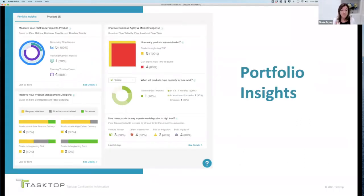Portfolio Insights addresses those two goals, but I want to take a moment here and talk about how Portfolio Insights is really the friend of the people in the product value streams as well. It's essential because these Portfolio Insights help you to interpret and guide where best to focus your attention. So one thing I always think about with value stream management is that it is not our goal to present only the facts. It's our goal to help you understand and help guide you where you should focus your attention.